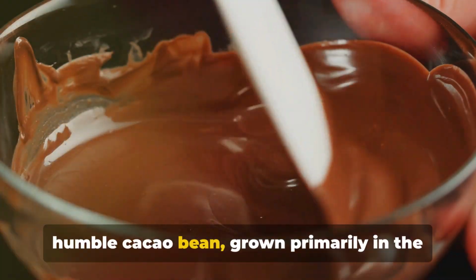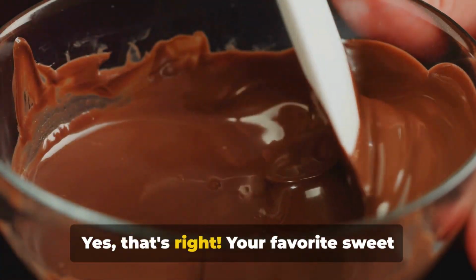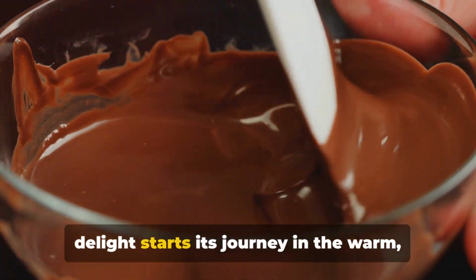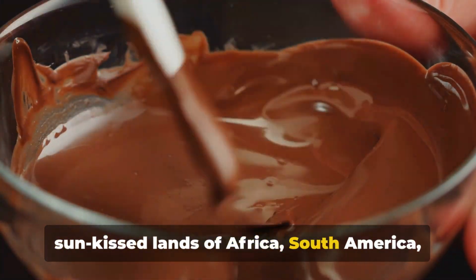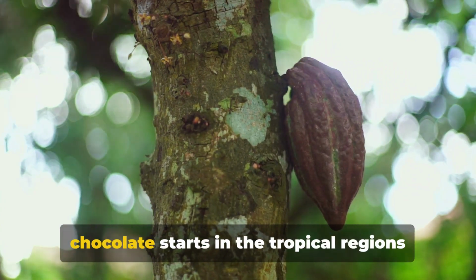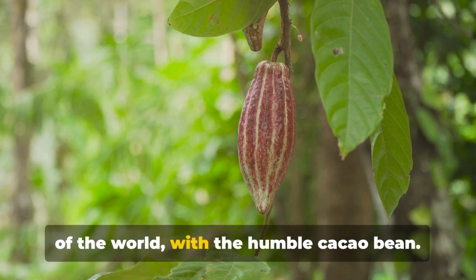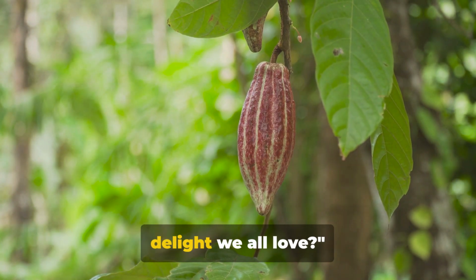The humble cacao bean, grown primarily in the tropical regions of the world. Yes, that's right. Your favorite sweet delight starts its journey in the warm, sun-kissed lands of Africa, South America, and Asia. So, the journey of your beloved chocolate starts in the tropical regions of the world with the humble cacao bean. But how does it turn into the sweet delight we all love?